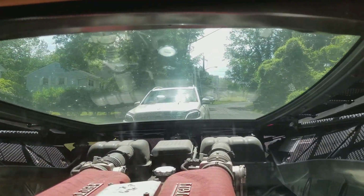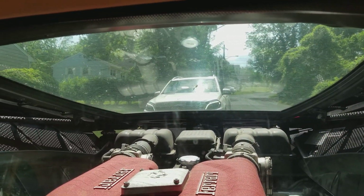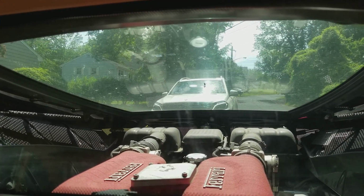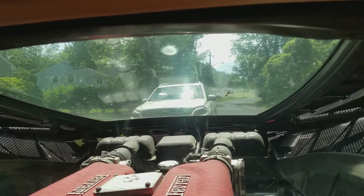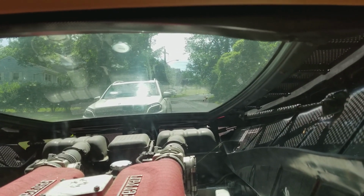A wasp in my engine bay. Look at that. There he is. I thought it was in the car. I saw it in the rearview mirror, and I was like, holy shit. Bad place to be, homie. It gets hot in there. Help.